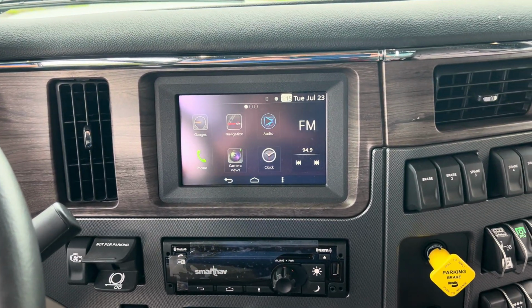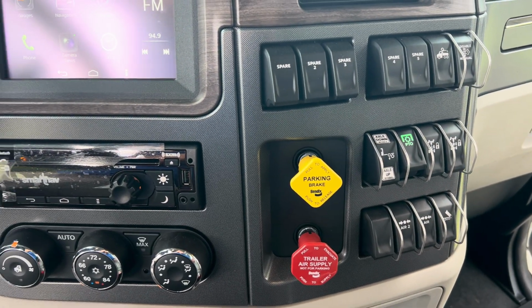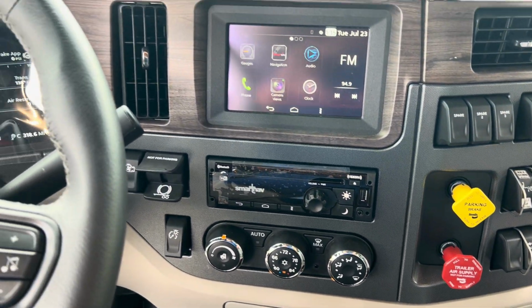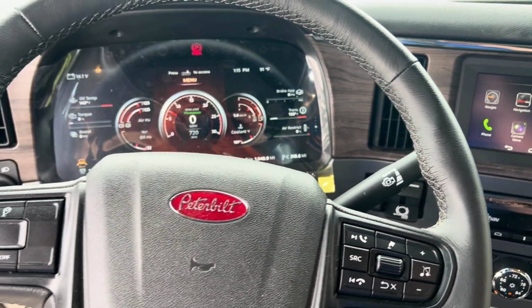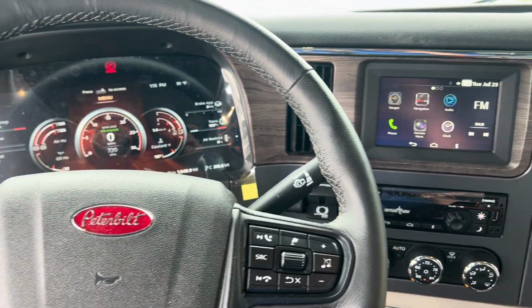They do have navigation system, full locking rears, on the lot for delivery today. Smart wheel.